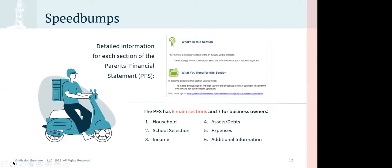All right, so there are six sections to the application in SSS, and there's one extra if you have a business. So it breaks out into household information, selecting the schools, income, assets and debts, expenses, and then any additional information. And then if you own a business, there's a different section for that. You can go in and out of the application as you need, but my recommendation is always to try to get this done in one sitting.